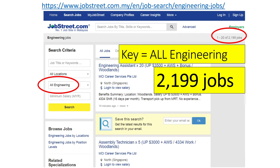Alright, so let's take a look at the current scenario. You can refer here. Click on this link. One of the easiest ways for you guys to job search, go to this website. It's been around, I think, 20 years, more than 20 years. Jobstreet.com.my. You can key in engineering and look for jobs.